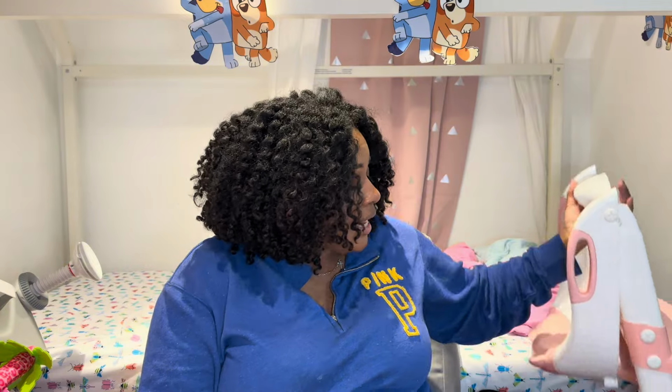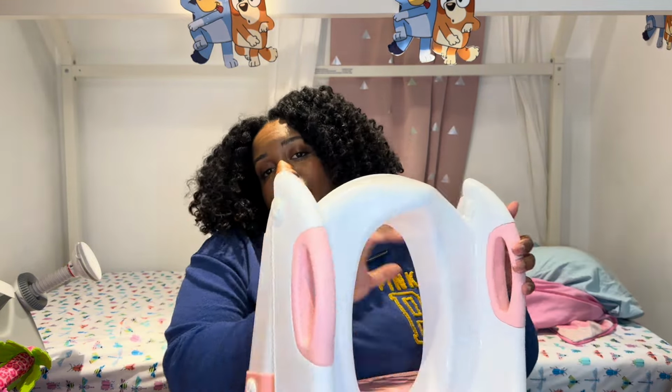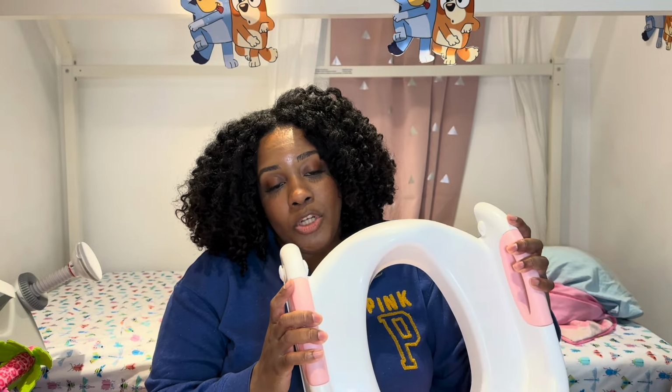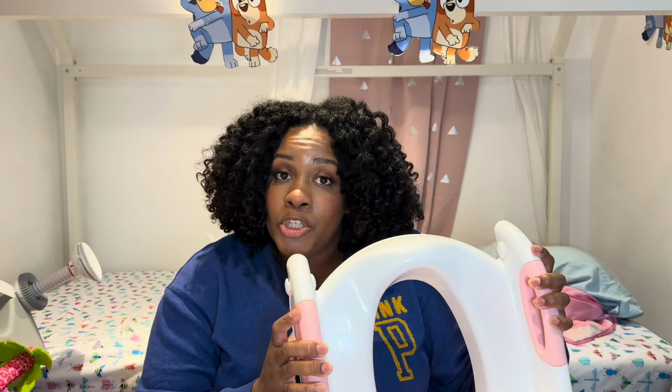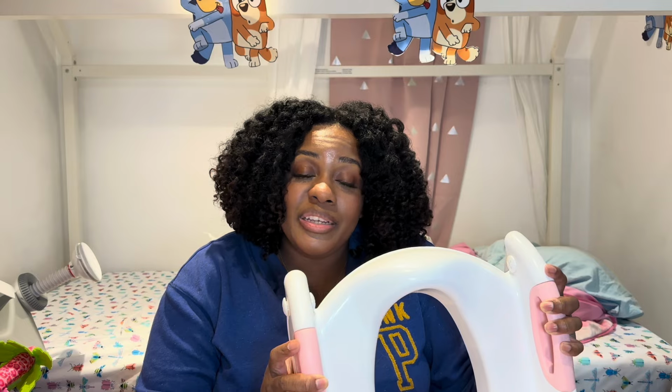Next thing is, I know this doesn't seem so much like a baby essential, but before you know it, you're going to be potty training your kid. And I don't know about you, but I cannot stand those potties that sit on the floor, because then you got to scoop out poop and pee all day. I don't like doing it. I don't like smelling it. I don't like looking at it. So get you one of these.